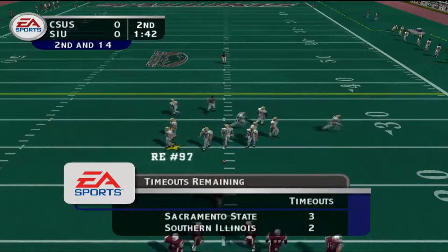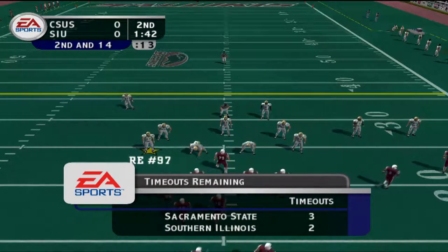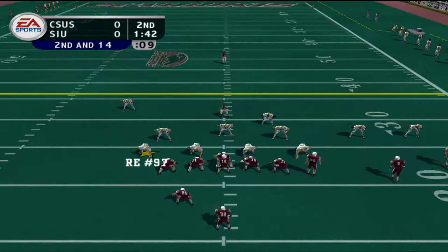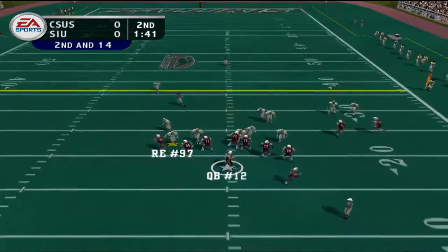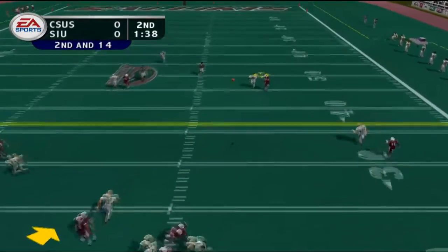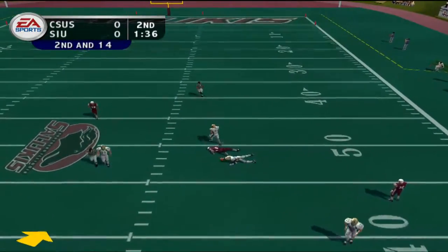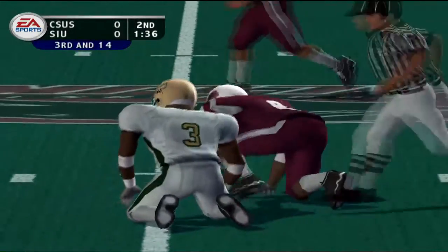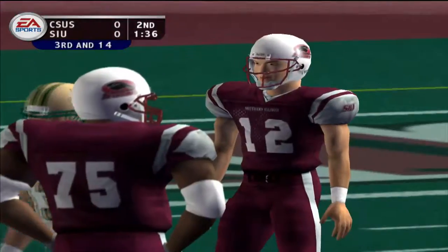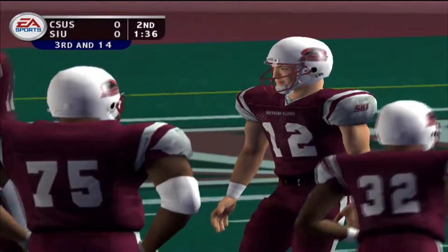Second down and 14. Ball on the 23. Trips right. Back to pass. He steps up. Here they come. And they do a good job at swatting that one away. You're right, Brad. Excellent awareness by the defender to know where the football is and get his hand on it.